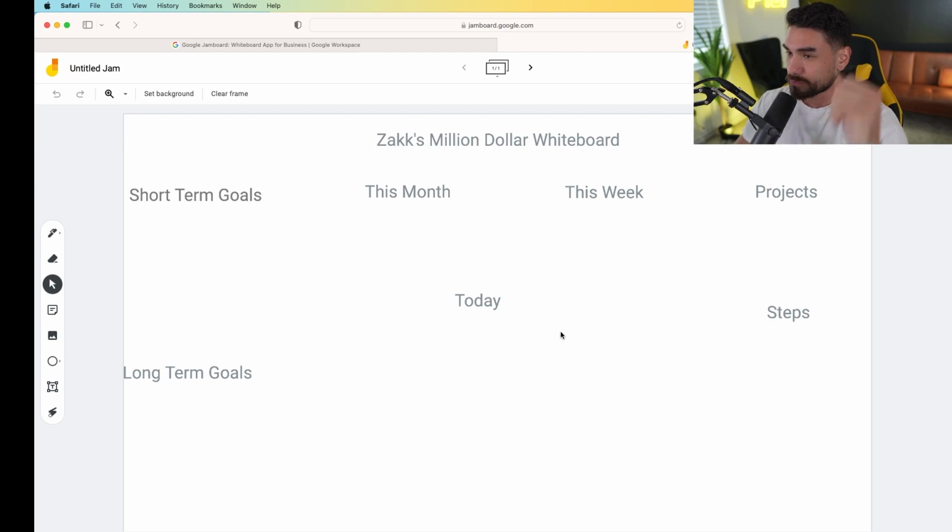All right, guys, so this is pretty much what my whiteboard looks like. Obviously I'm using a digital whiteboard here, but over in the corner, my real whiteboard is tucked away. So I read this thing from left to right, top to bottom.